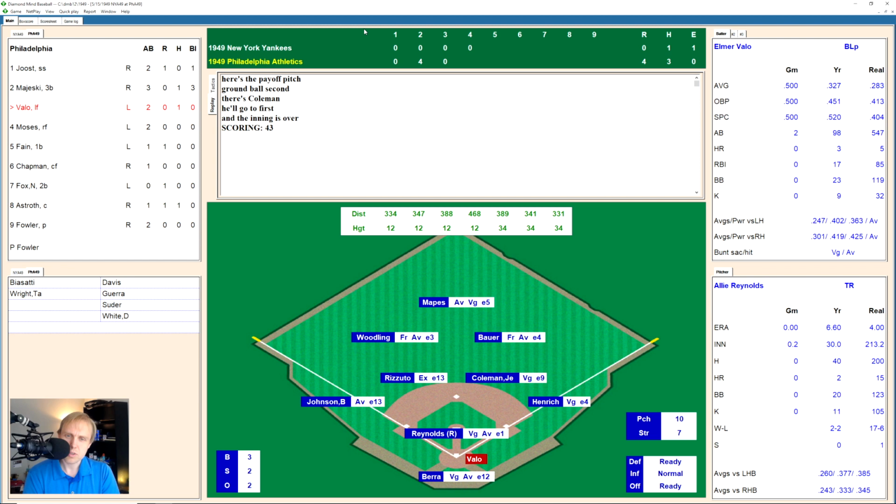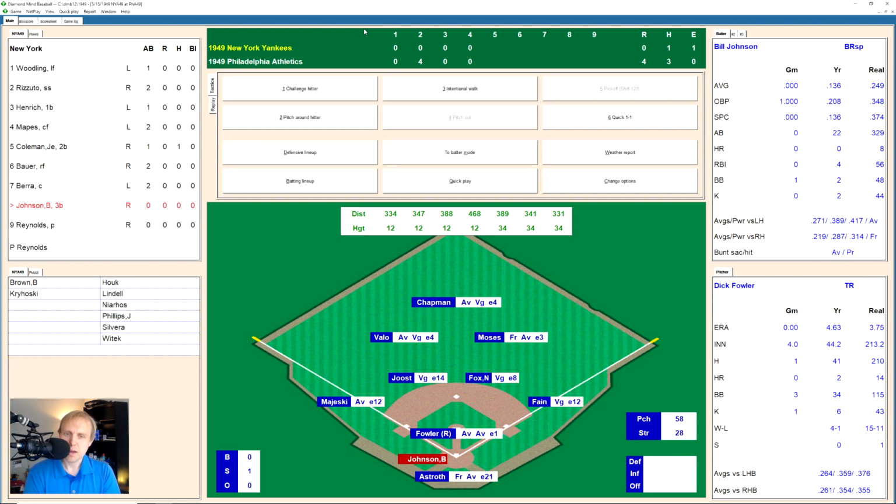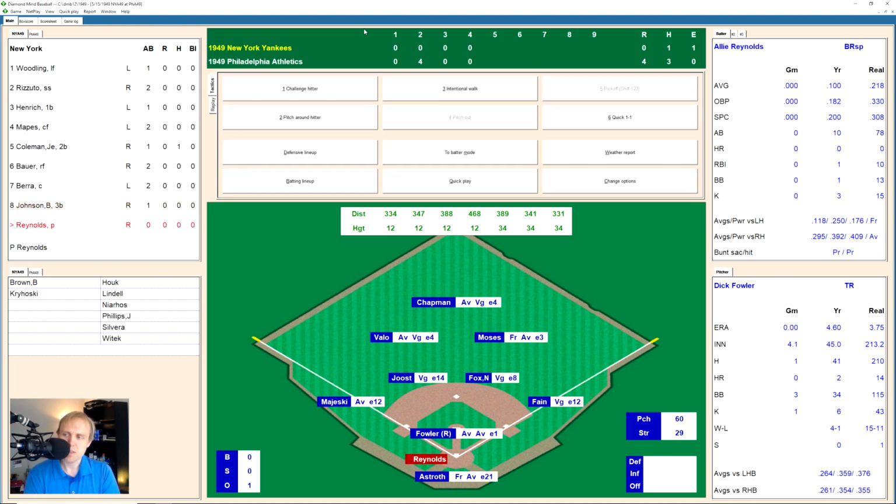There's a little ground ball over to Jerry Coleman. Throws over to first for the out. We go to the top of the fifth. Bill Johnson up there fouls one back. 0-1 the count on him. 1-1 is that one missed. There's a little high fly ball over to center field. Chapman's got that one for the first out.